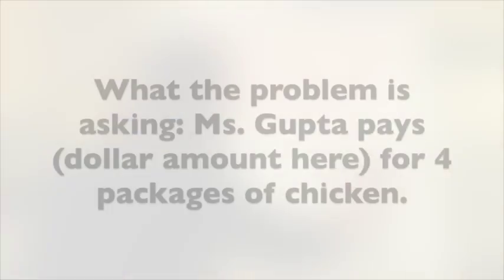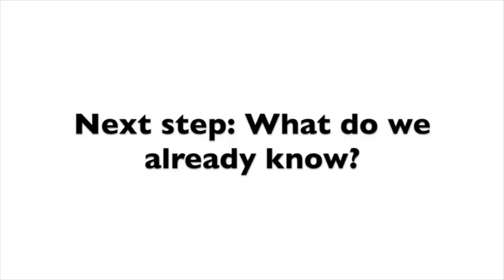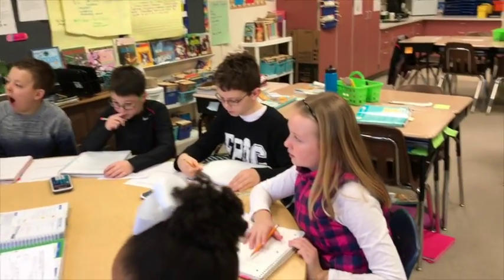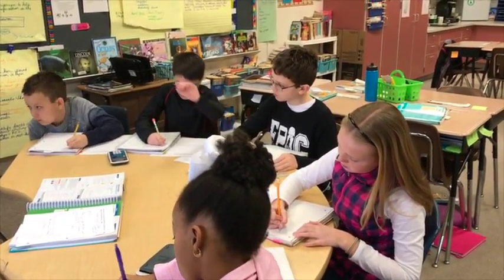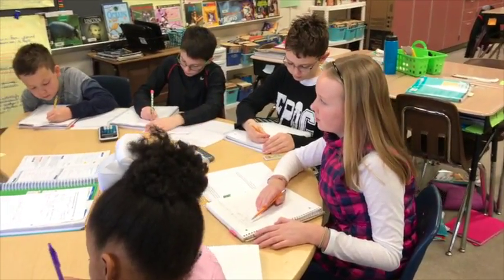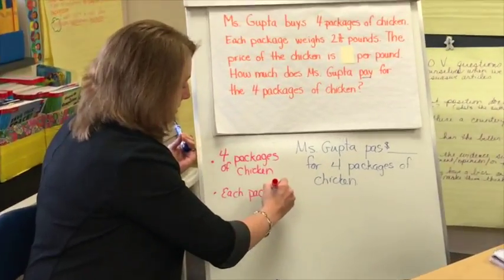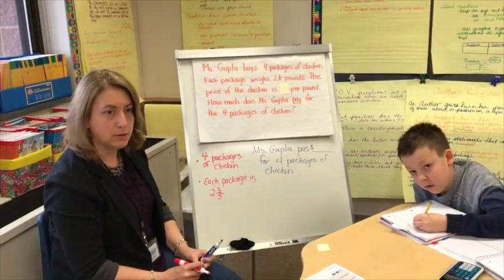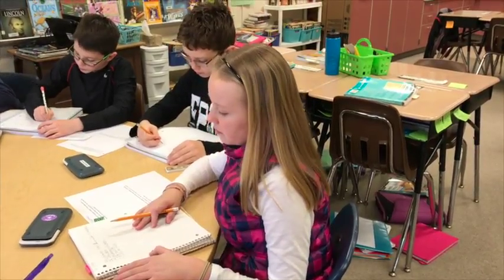Okay, so Ms. Gupta. What are our key pieces of information? Abigail, what do we know? There are 4 packages of chicken. Yep, so we know that there are 4 packages of chicken. Okay, so this tells me the weight. And what else do we know? 2 and 3/5 pounds. Yep, so we know that each package is 2 and 3/5 pounds. Okay. And they're $2 per pound. All right, so let's talk about this.